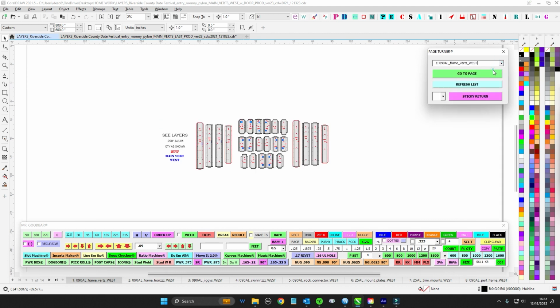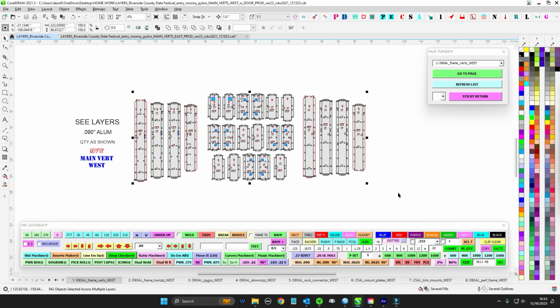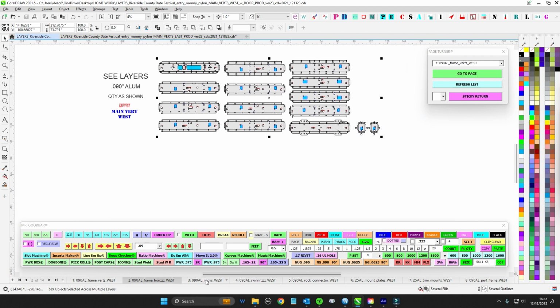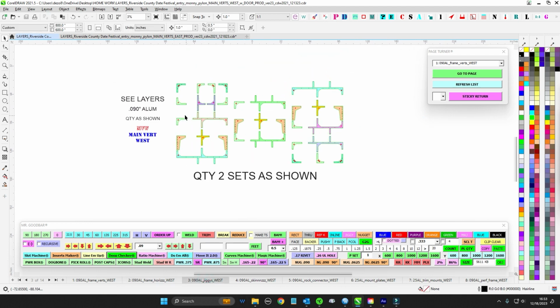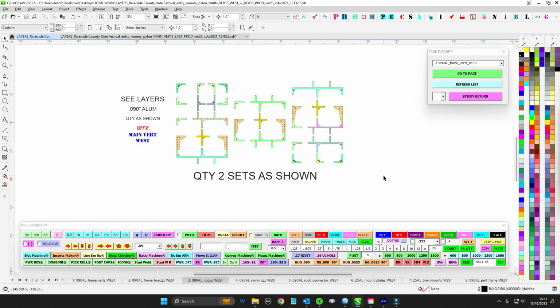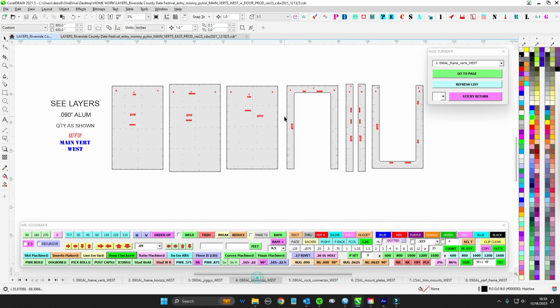We've got ourselves, I had to break it up because there are so many parts. So I went ahead and just did all the vertical stuff. These are all the verts. And then everything that's horizontal is horizontal, so tops and bottoms and stuff. And then you've got your jiggies. All of this will just be mirrored on the east side. So all the frame parts and jiggies are the same, just mirrored. So just take this as the explanation.